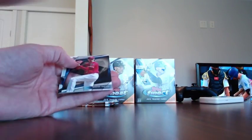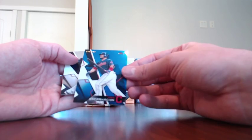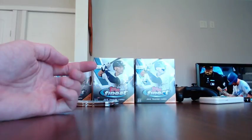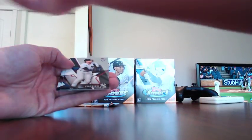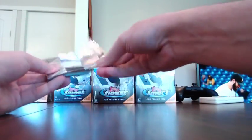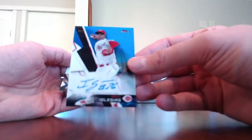Otani. Finest first. Then we got a blue Edwin Encarnacion, 35/150. Dustin Fowler. Oh, this pack was out of order. All right, last pack of box two. Olson, and then we got a blue auto. Raisel Iglesias for the Reds, 52/150.